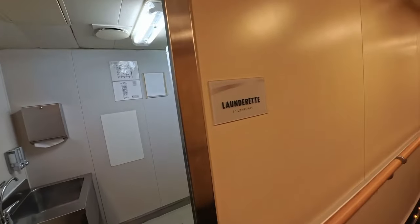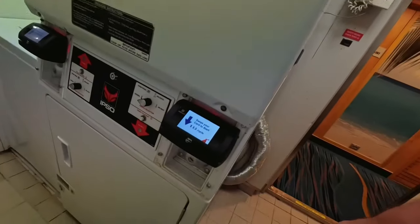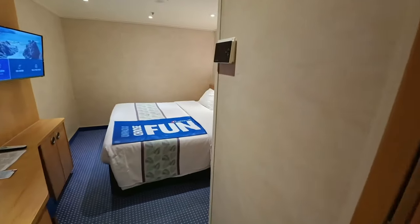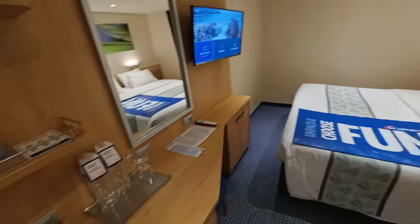And if you didn't know, there is laundry service on board. You can request to have your dirty clothes picked up and washed for you, or you can do it yourself at these laundromats. The room was adequate for what we wanted, just a place to sleep while we enjoyed the cruise ship. The king bed can be split into two twin beds.